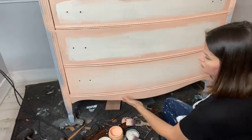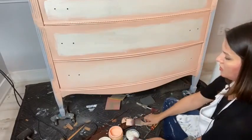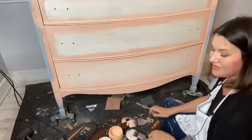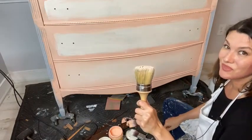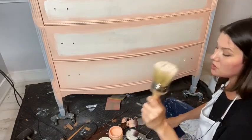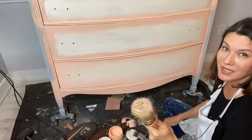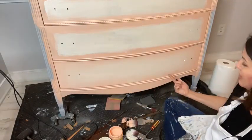Because before, when you were doing an ombre blend, you would have had to go back and forth with these two brushes, back and forth, pulling the color together. This is like your cheat brush. This is your cheat sheet. If you don't have one of these, I think it's only $25. You need to buy one because how fast? And how easy was that?